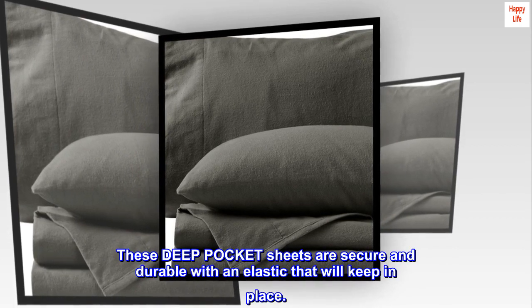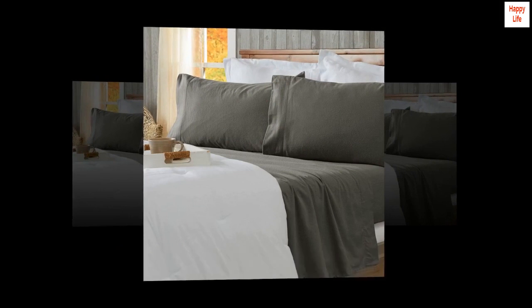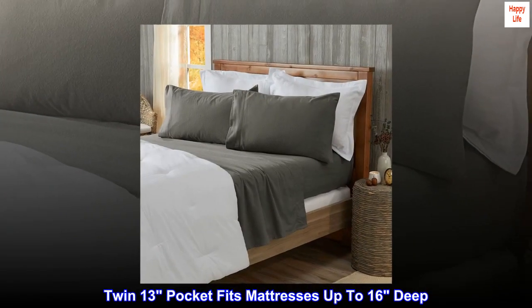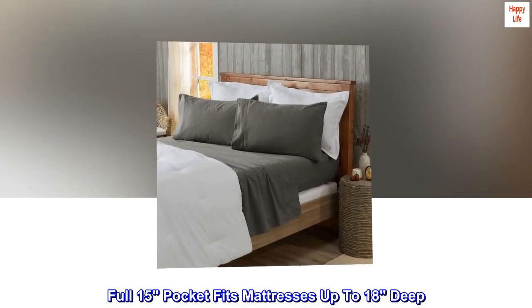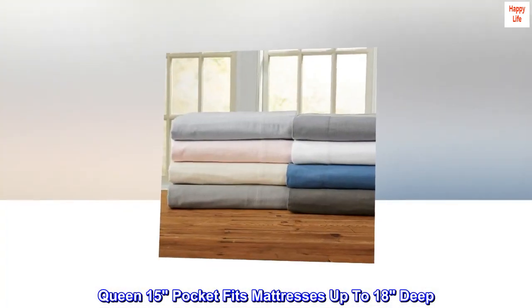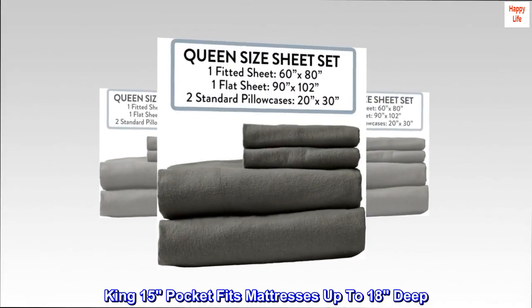These deep pocket sheets are secure and durable with an elastic that will keep in place. Twin 13 pocket fits mattresses up to 16 deep. Full 15 pocket fits mattresses up to 18 deep. Queen 15 pocket fits mattresses up to 18 deep. King 15 pocket fits mattresses up to 18 deep.